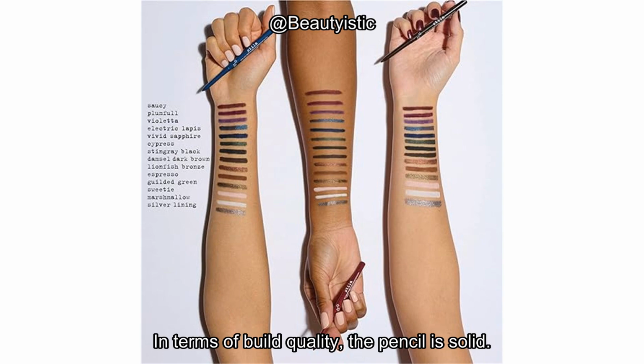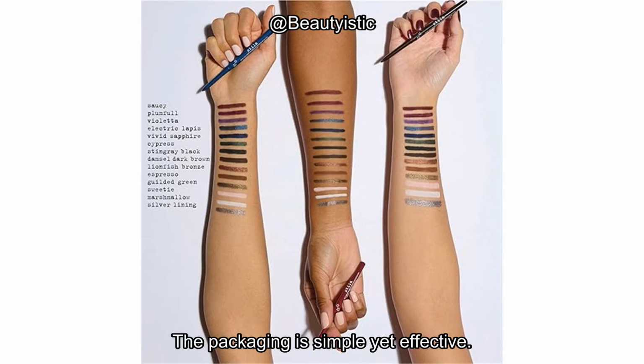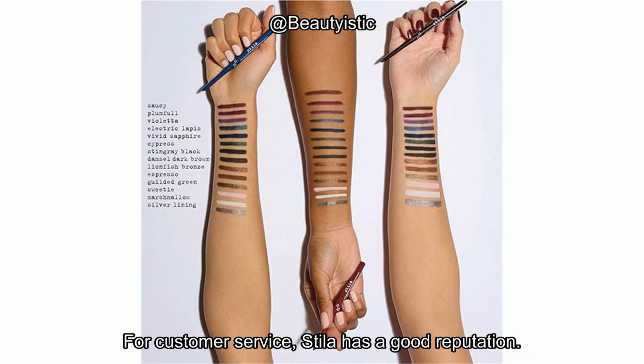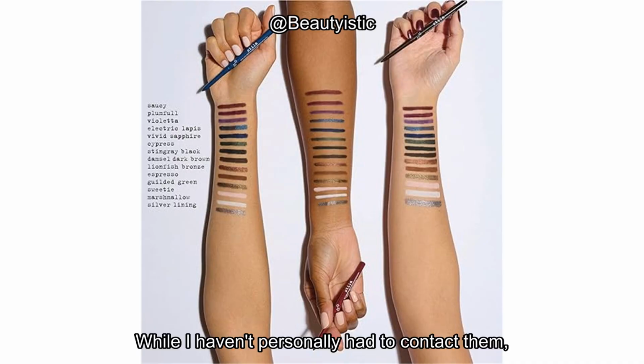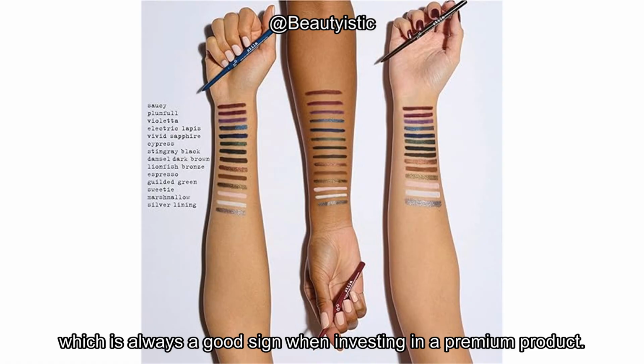In terms of build quality, the pencil is solid. It's not overly bulky, and it sharpens easily, giving you the perfect point for precise application. The packaging is simple yet effective, sleek with a secure cap to prevent it from drying out. For customer service, Stila has a good reputation. While I haven't personally had to contact them, they are known for offering prompt responses to customer inquiries, which is always a good sign when investing in a premium product.